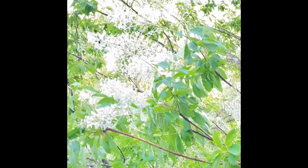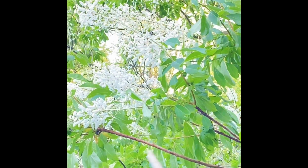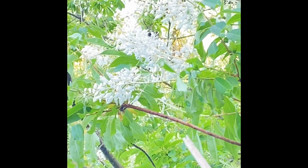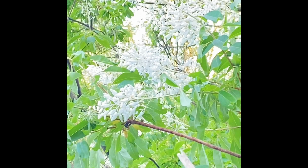Look up in the tree up there. There they are flying in. Here, do you need me to make a pointer? Look, it's in the Ericaceae family. Look at that. Oh, I scared a bee away, but lots of bees are flying all over it. This is a 25-foot specimen of Georgia plume.